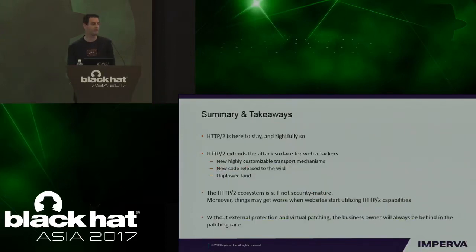So the key takeaways from this session. HTTP2 is great. It is here to stay, and rightfully so. But it also extends the attack surface for web attackers. We have a new and highly customizable transport mechanism, and a large amount of code that was released in a short amount of time. And we need to remember that HTTP2 is still uncharted territory. The HTTP2 ecosystem is still not security mature, unlike HTTP1, which has been with us for 20 or 30 years. So we have a lot of researchers, and a lot of implementations that are fairly secure. And things may even get worse for HTTP2 when servers and sites start utilizing the full capabilities of this new protocol.